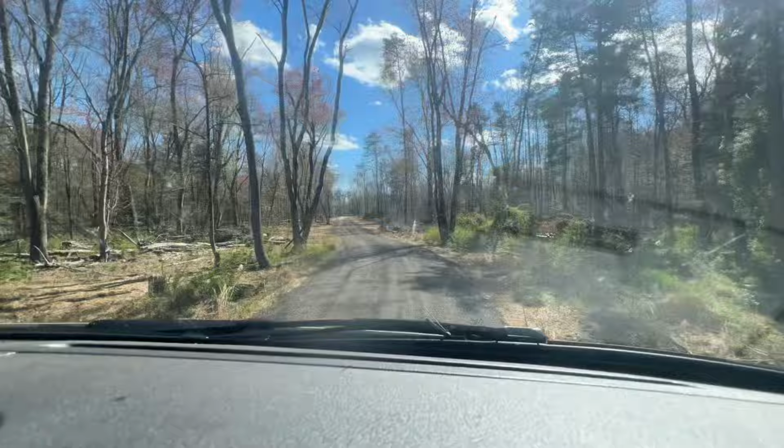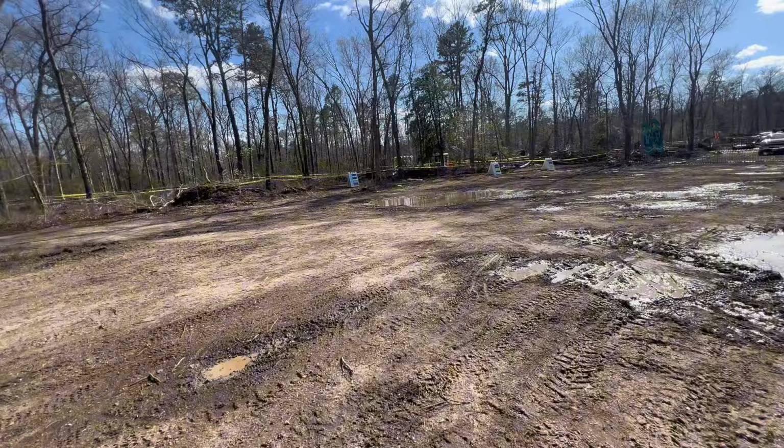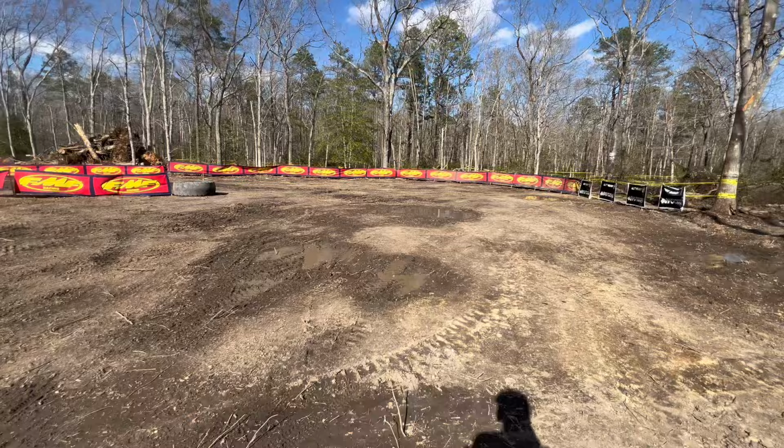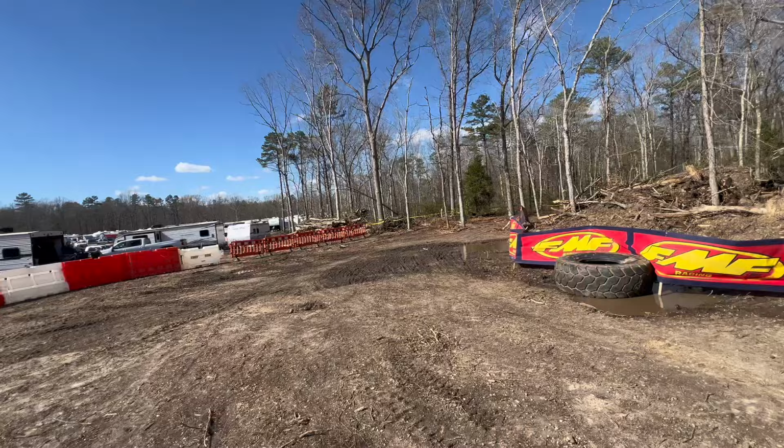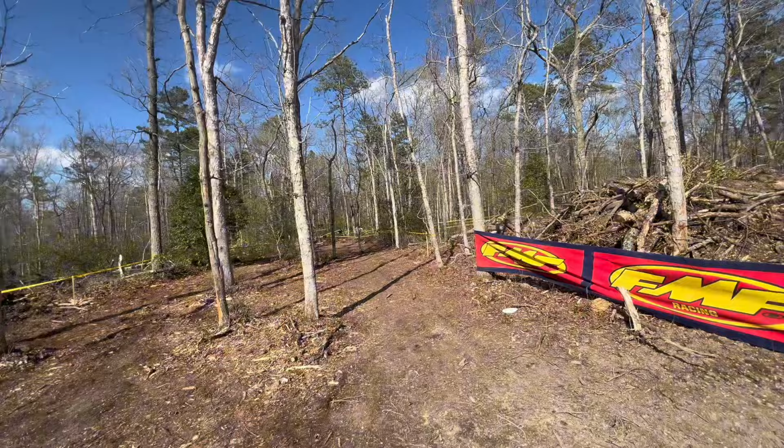Alrighty, we made it. We're here at the start, and a little bit wet in some spots. There's some pretty good puddles. Parking lot's pretty mushy, so there's some people getting stuck. We'll probably have some action of that, maybe, but we're not quite sure. But looks like we got a 180 turn right at the start and straight into the woods. So we're gonna get into the woods and find something interesting.